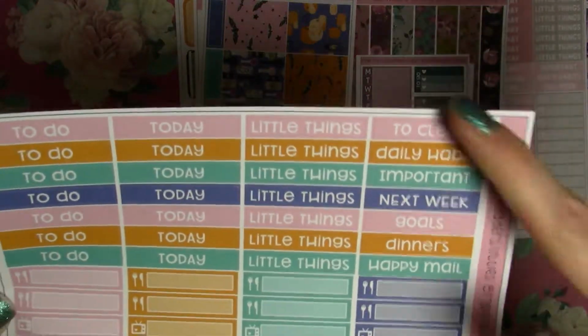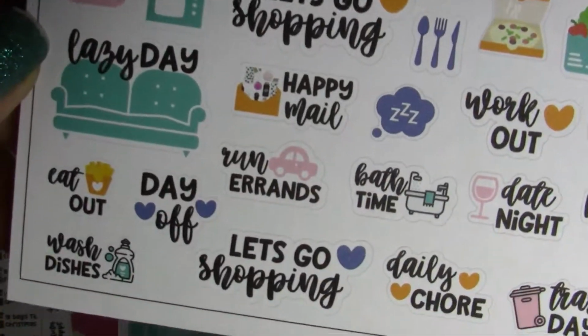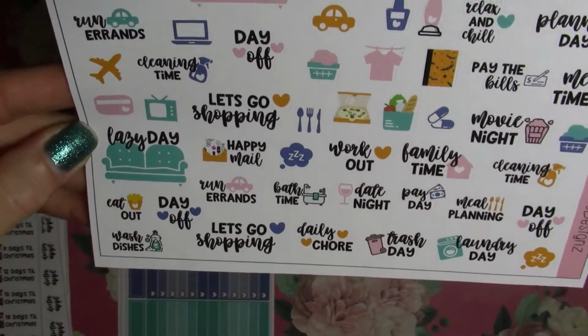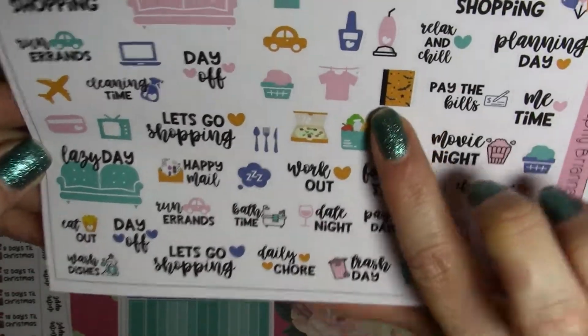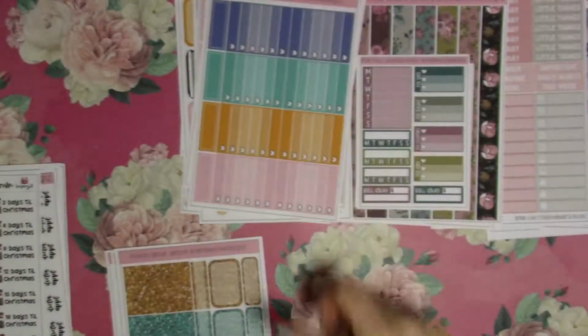Here's your labels and your little bit boxes. Here is all the functional icons. She's got a ton here. Yeah, look, like pizza night. How cute is that? I don't think I've ever seen that in another kit. Sleep in, pills, pay the bills. Look at the Halloween planner. Love it. Here are your full check boxes.